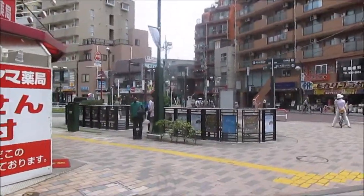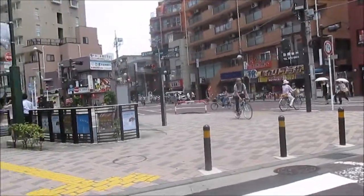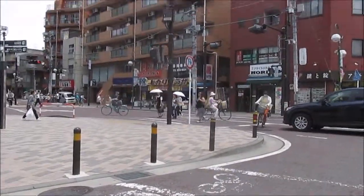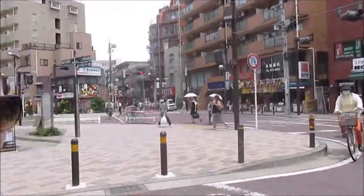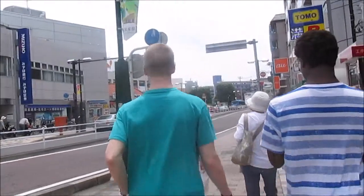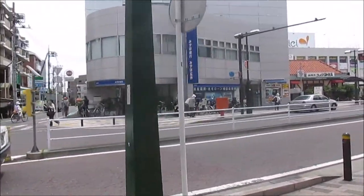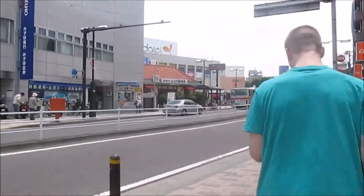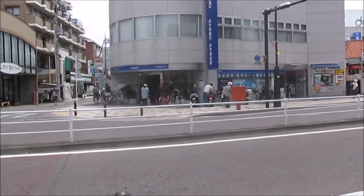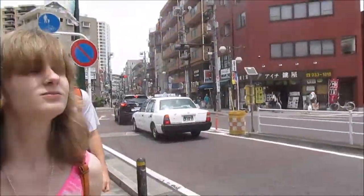Oh, we see something cool. Look at this. It's our first real entrance into the city. Exciting. So many bikes. I can't really look and walk at the same time, but lots of bikes, so many parasols. Everyone's using parasols. Makes sense though, because it's really hot outside. Very hot, very humid. Bikes. We don't do this in American cities. It's really nice.